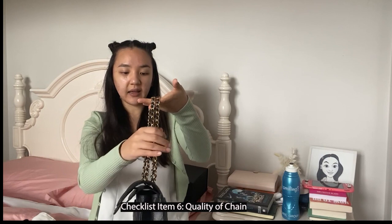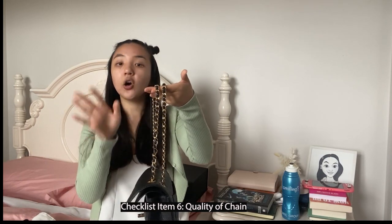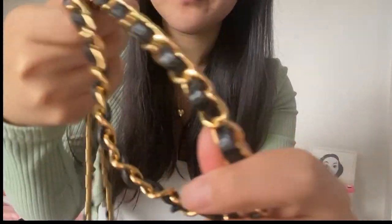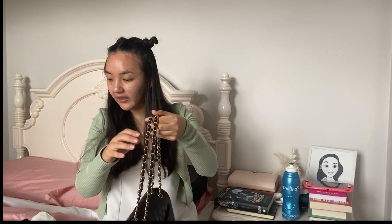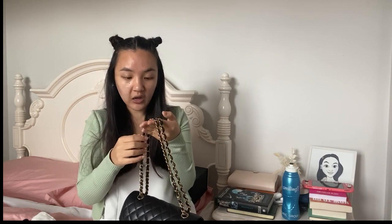So as you can see, this has Chanel's iconic leather and hardware intertwined chain, where all of the leather has been glued together, and then they've got this chain going throughout it. What I like to look for, and this sometimes takes a little while, is just making sure that there's no peeling and that there's no glue on it. And yes, I know Chanel should just make really high quality bags where this isn't an issue, but sometimes there are issues where the leather can be separating.